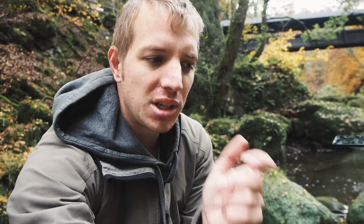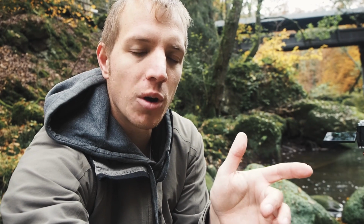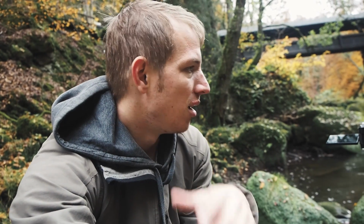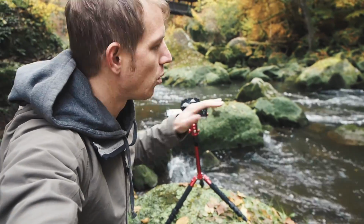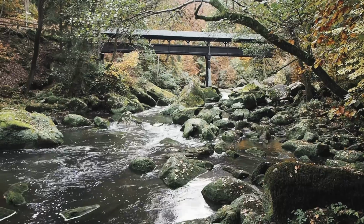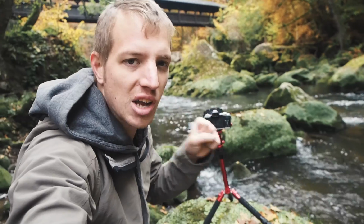Using the 7-14, the filter adapter, a Lee circular 105mm polarizer and the Lee Little Stopper, which is a 6-stop filter. That way I can smooth out the water movement, cut out all the reflections on the wet surfaces and get the water to look smooth and the rocks nice and colorful. So that's what those filters are going to do for me.